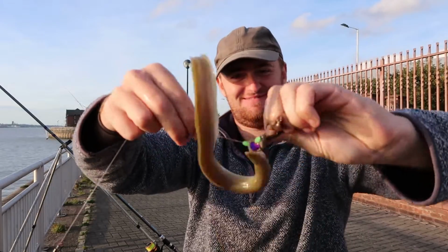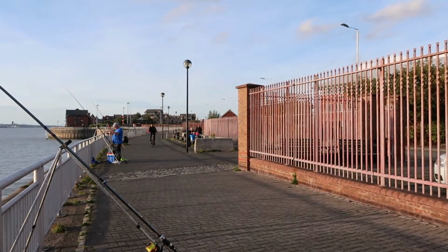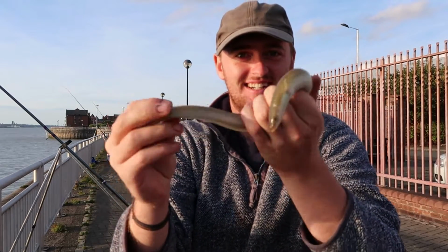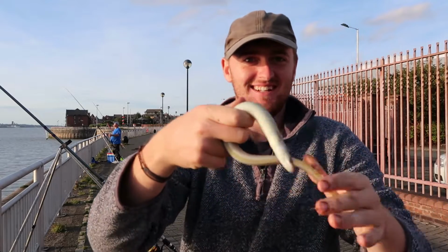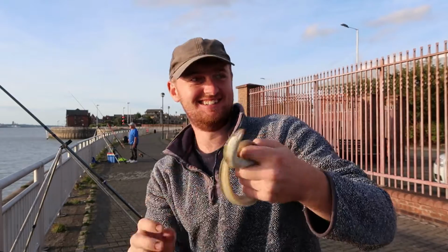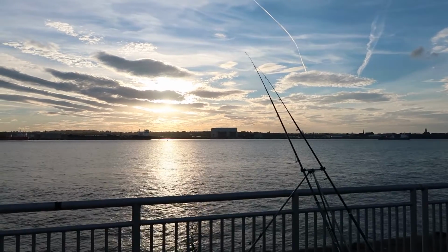Unhooked. There we go, only a matter of time. Yep. Not easy to hold, but I shouldn't have done this, but it's another fish. Let's get that straight back. I do recommend fishing a rod down the wall, as I think had I done this earlier in the tide, I may have picked up a few more interesting catches.